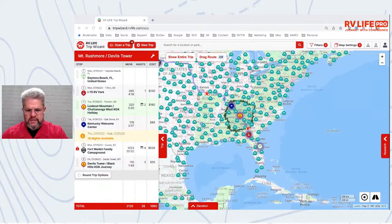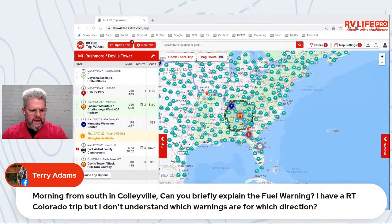Let's see. Hey, Terry, what's up? South Colleyville, very good. Can you briefly explain the fuel warning? I have an RT, a Colorado trip. Okay. I don't understand which warnings are for which direction.